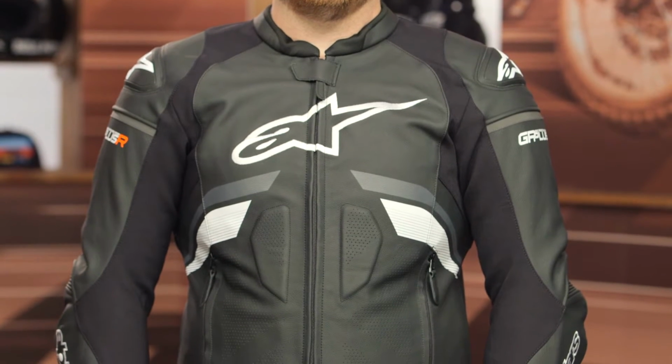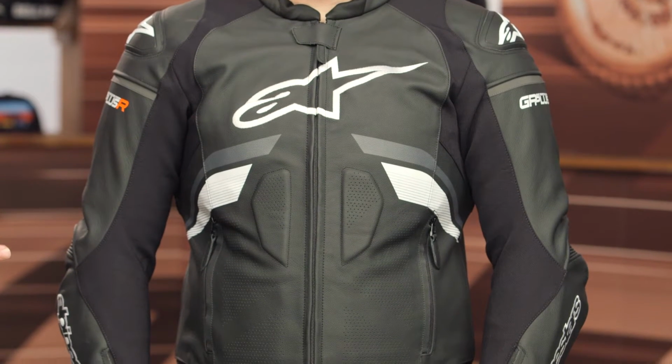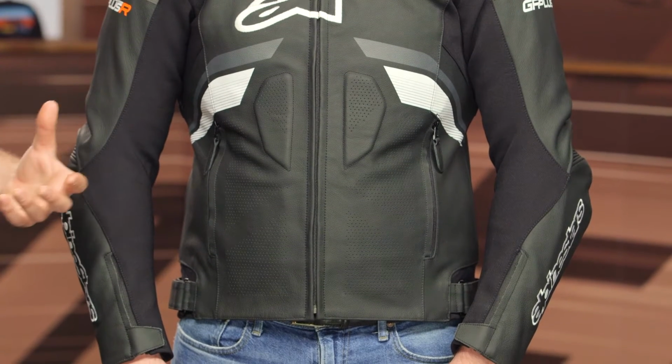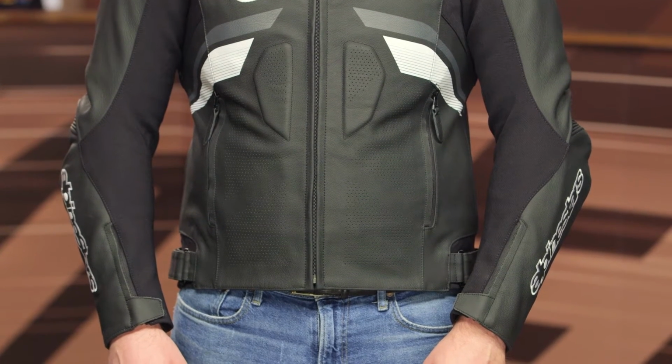Alpinestars naming conventions can sometimes get a bit confusing. The GP Plus R jacket is going to be your entry-level leather jacket within Alpinestars' line. The V3 is the newest version, giving you upgrades over the old V2. Now, when we say entry-level leather jacket, this is going to come in around the $500 price point.